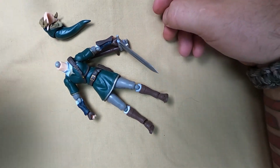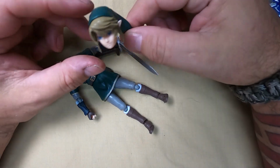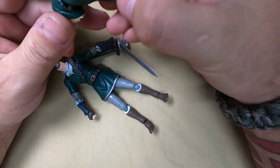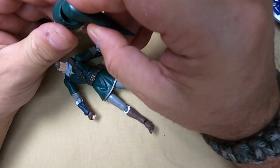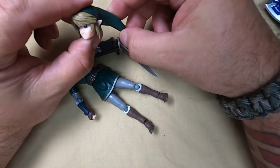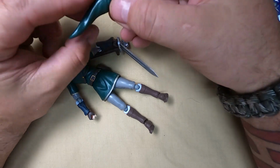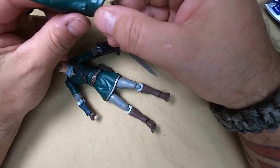And his head fell off again. Ooh, one more thing about the posability. I was so distracted about the head falling off, I didn't show you this. His cap is posable. You overextend it, it does pop out. But it adds some really cool posing where you could pretend the wind's blowing it, or he's swinging from the side, that he's falling or jumping.